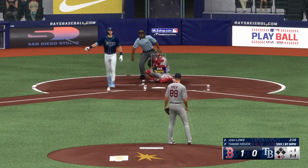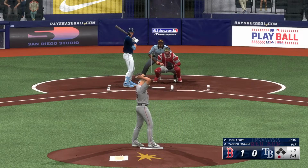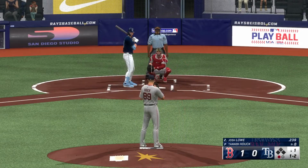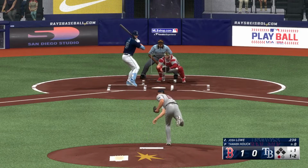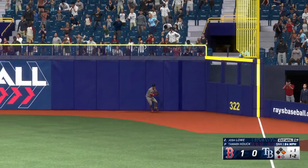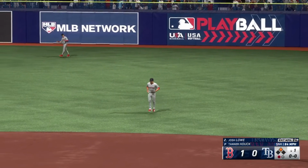That's inside. And that's in there at the knees. Red Sox already leading. That's ripped, and this one could be extra bases. Around first, heading for second. And he starts his afternoon off right with a double.